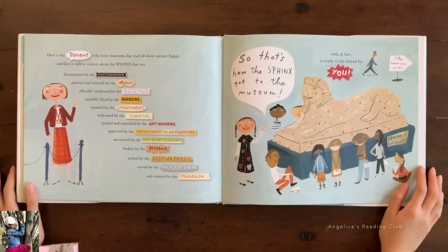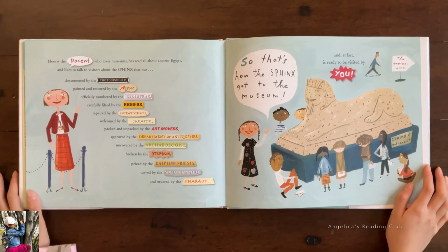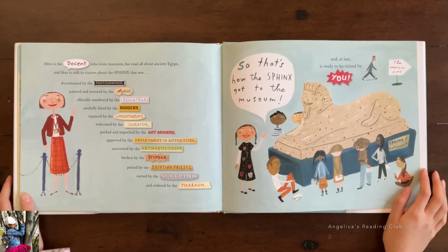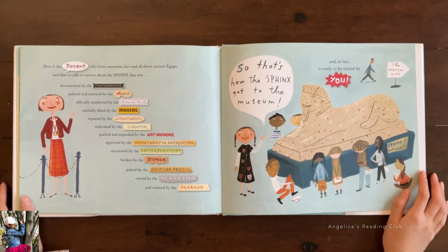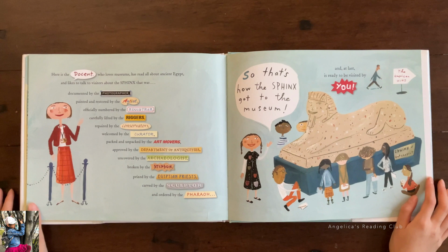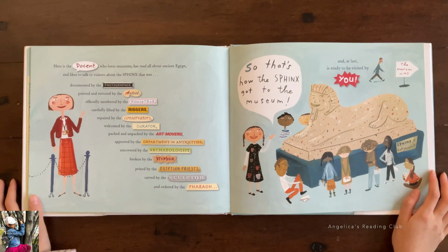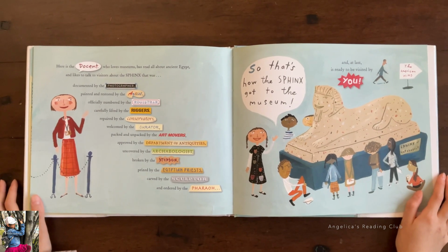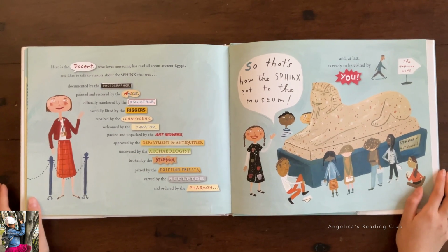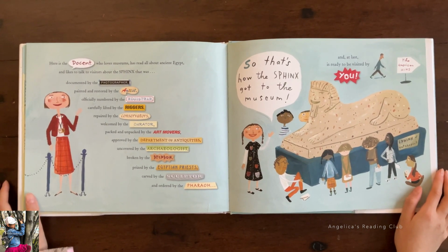Here is the Dawson, who loves museums, has read all about ancient Egypt, and likes to talk to visitors about the Sphinx that was documented by the photographer, painted and restored by the artist, officially numbered by the registrar, carefully lifted by the riggers, repaired by the conservators, welcomed by the curator, packed up and unpacked by the art movers, approved by the Department of Antiquities, uncovered by the archaeologists, broken by the Stepson, prized by the Egyptian priests, carved by the sculptor, and ordered by the pharaoh.